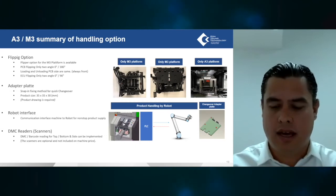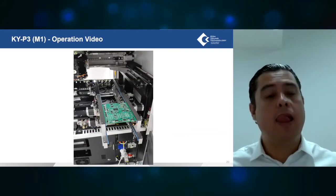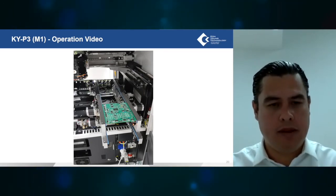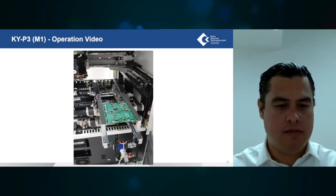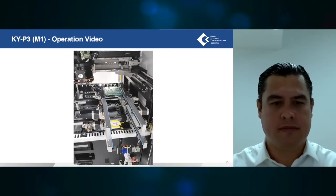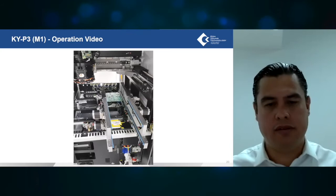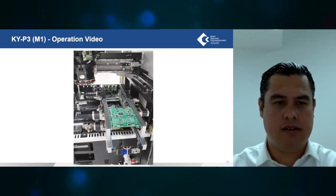This one is for the M1 machine. This is a very good example because you can manually load a PCB, and then the PCB can be inspected, and it can be sent out from the machine from another lane. So you have 2 lanes to work with the inspection. You load for the upper conveyor, and the PCB is unloaded from the lower conveyor, so you can maximize your inspection time.